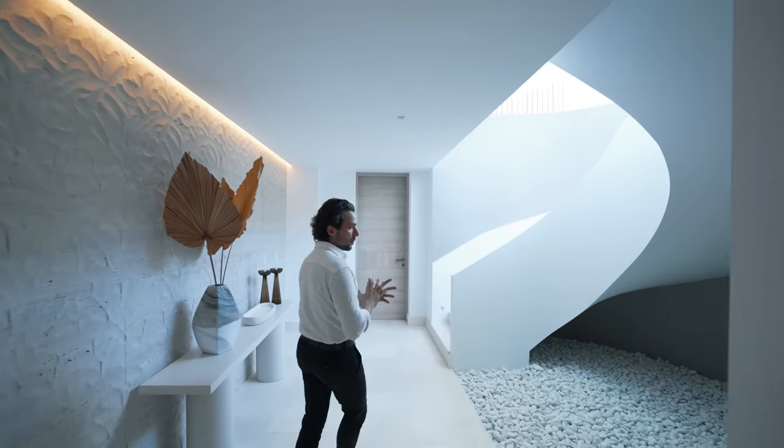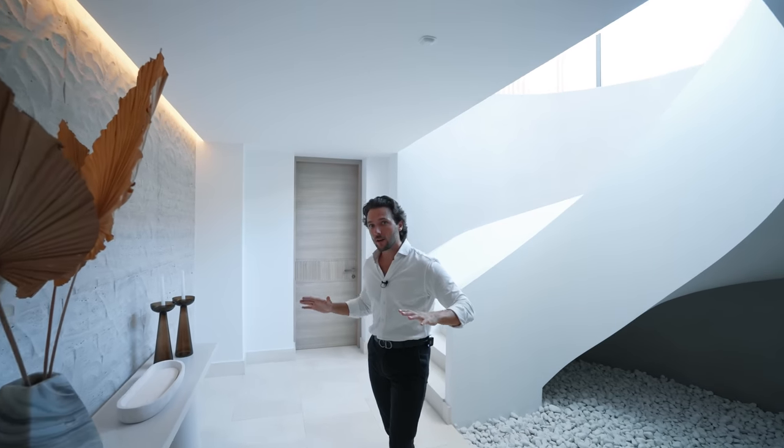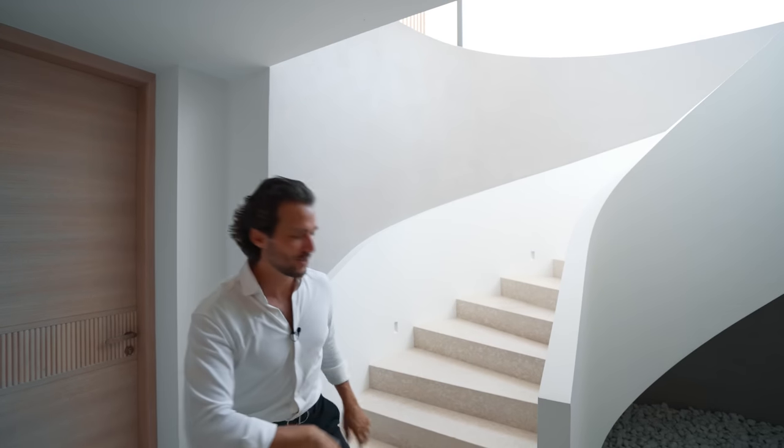Now we will have the pleasure to show you the garden area. Another little pavilion house with bedrooms, the infinity swimming pool, the tennis court. There's a lot to see, so let's do it.